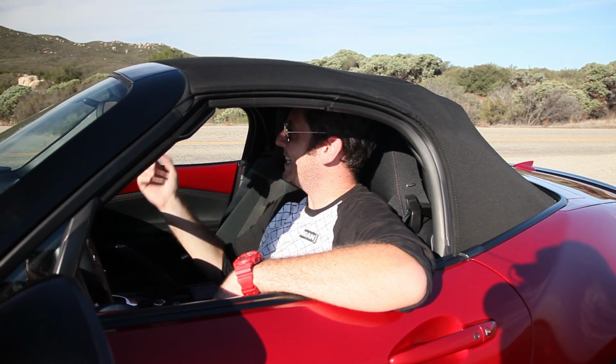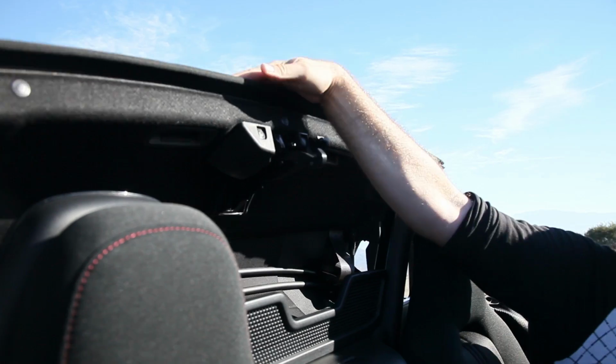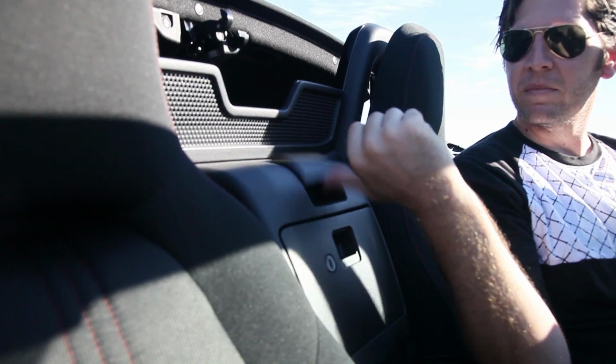Equally great on the ND is just how easy it is to put this top down. Flip something up here. That's it, top's down. When you want to put it back up, it's equally easy. Little switch here, it flips up so you get it, reach over your head. That's it. That's the easiest convertible top I've ever seen.